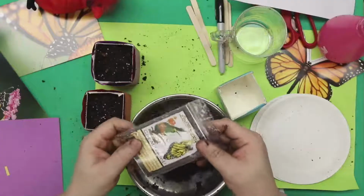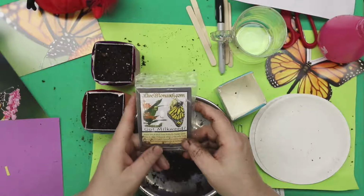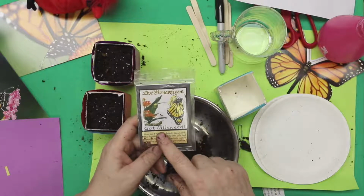And I got these wonderful seeds from a company called livemonarch.com. And they have their little saying here. It says, got milkweed.